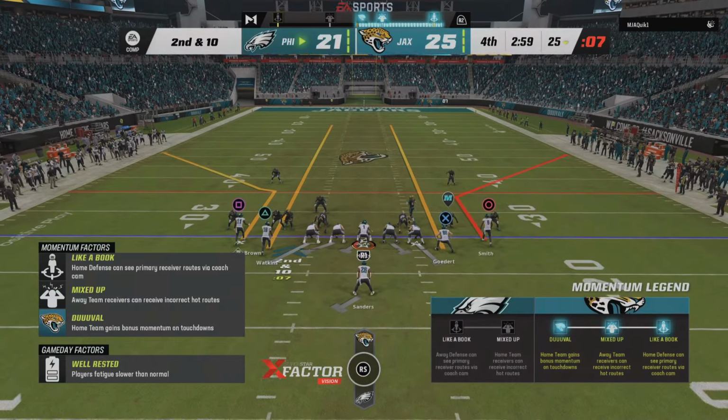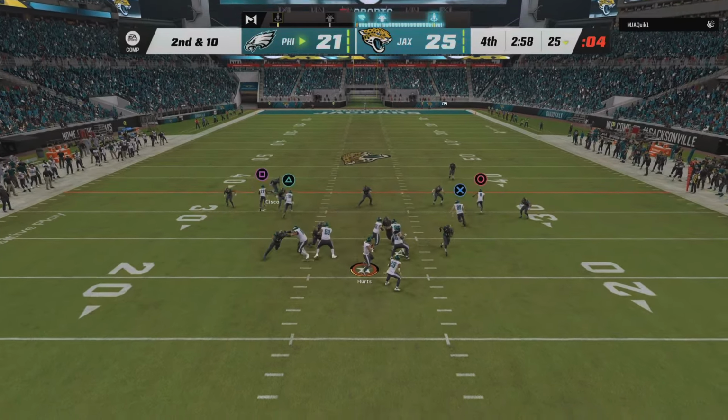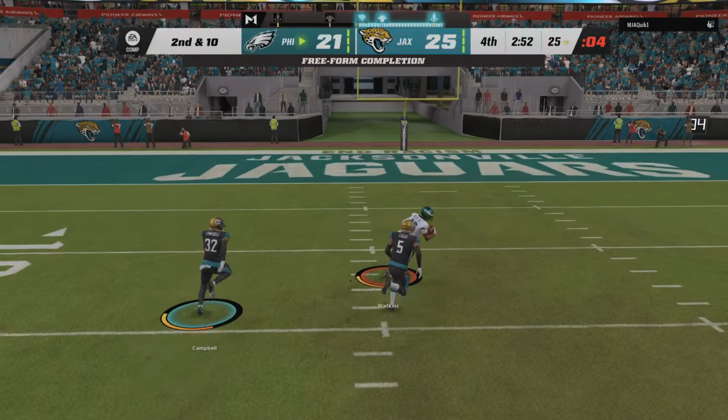Right there, right there, hurt. To throw again on second down. Hurts. He's going to look deep for Watkins. And that's caught inside the 30.